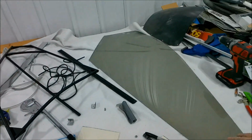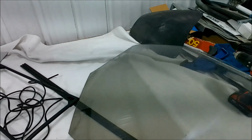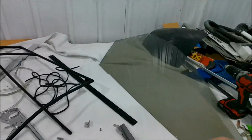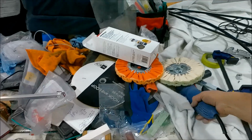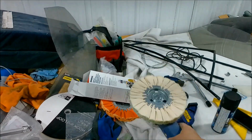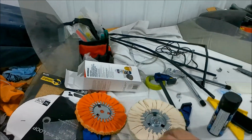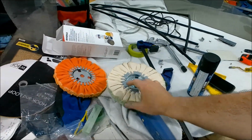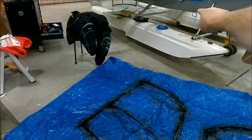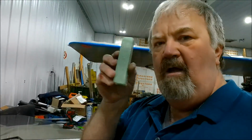You can't see it on the camera, I don't think, but it is miles better. There's a little bit of residue left there from the wax, and what I did was I used an angle grinder that has variable speed to it, and I ran it at a slow speed, and I purchased 3 of these polishing wheels. This is the fine polishing wheel, this is medium, and there's a blue one sitting back there that's very coarse.